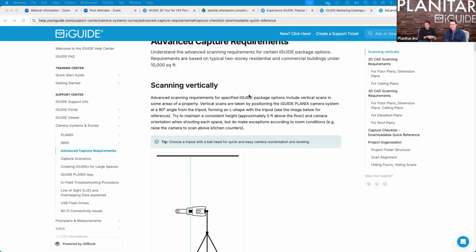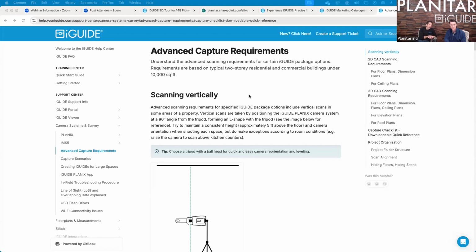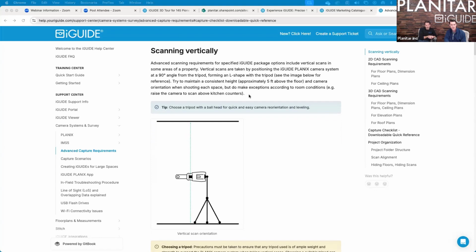We've got some short videos that will be posted here within the next week or so. But definitely feel free to go through this. If you have questions, reach out to our customer success team. There's detail around scanning vertically. Maybe at this point, Kevin, if you want to highlight why you even need to scan vertically.